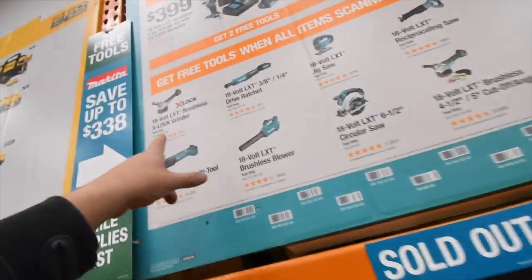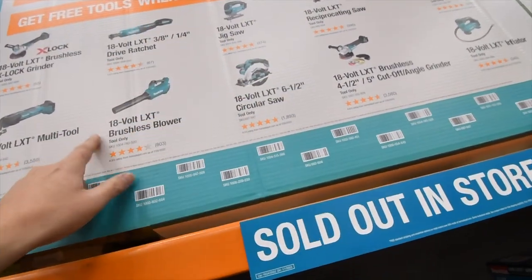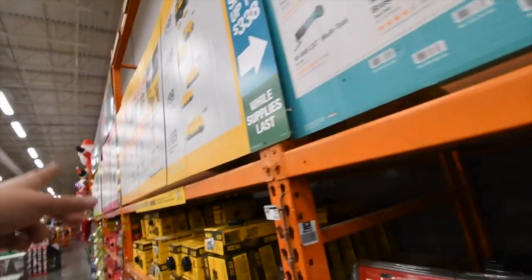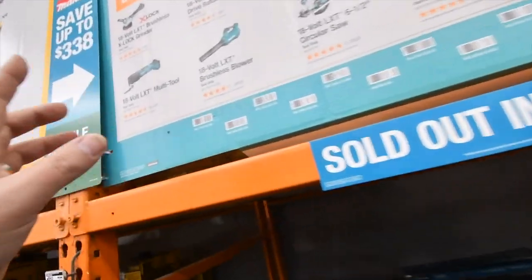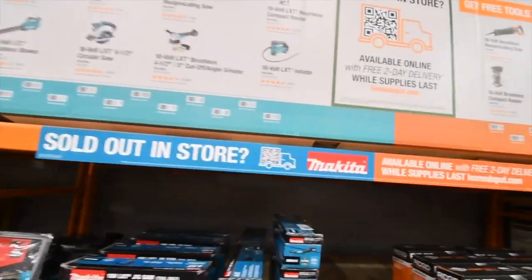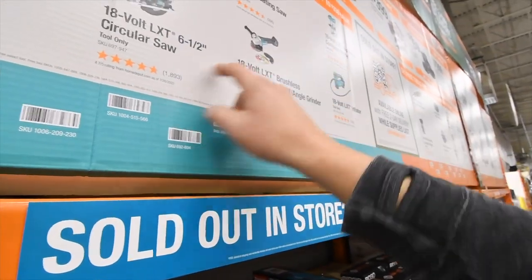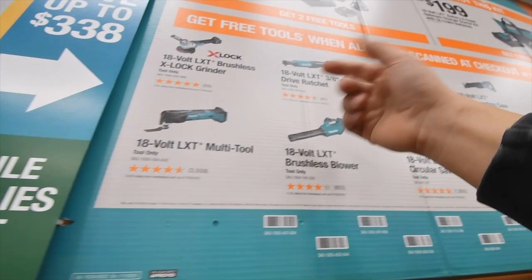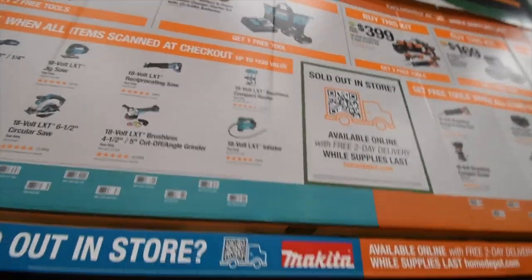They could be better. The X-Lock is a good deal, but I do think Makita could have offered a little bit more. They could add an impact wrench to this. Same thing with Milwaukee, they could have added an impact wrench. But that's why I say DeWalt is actually the best deal, because their assortment of tools is better. I'd rather have an impact wrench on the menu than a leaf blower or something like that. They have a tire inflator, a router, a reciprocating saw, a 4.5-inch to 5 grinder, 6.5-inch circular saw. Got the 18-volt blower, multi-tool, X-Lock grinder. That's a good one. A ratchet, jigsaw, you know, it could be better.